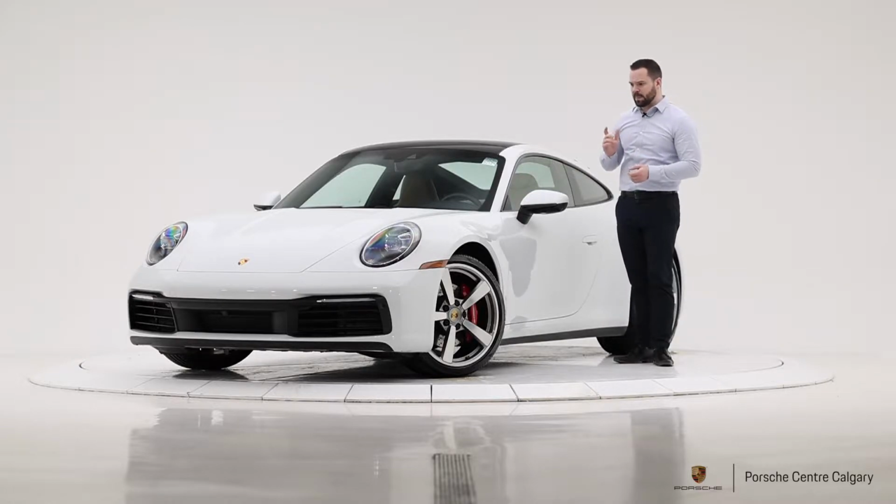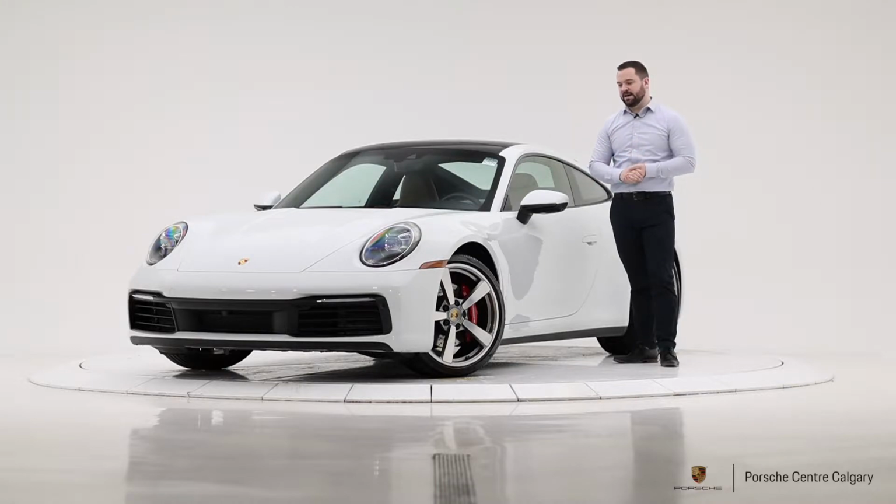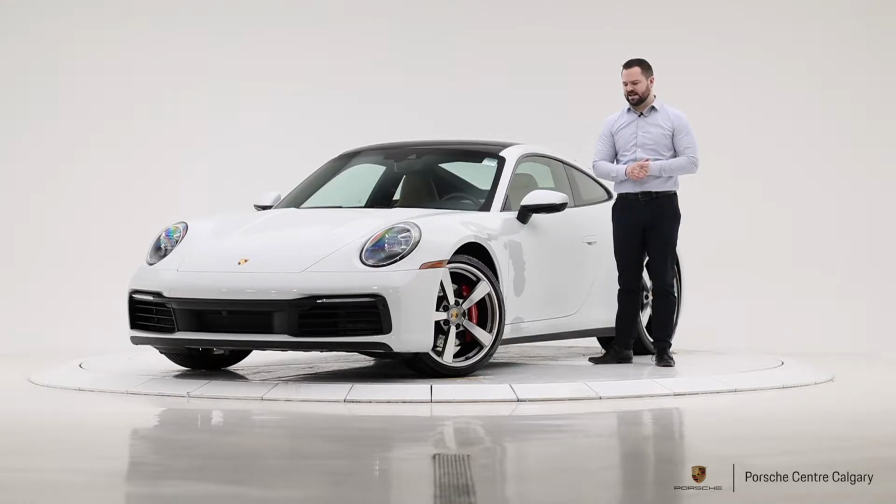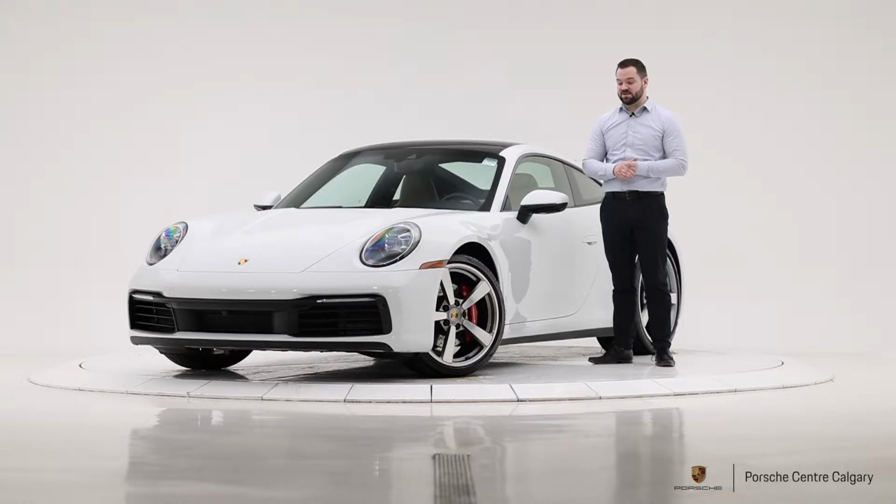So this one will make 443 horsepower, being an S. You get a little bit more horsepower with the S and larger brakes as well, and the red calipers. It uses a 3-liter twin-turbo flat 6 to make that power, and it's remarkable how fast the car is. 0 to 60, some people are getting very low threes, depending who's testing the car. Considering this is the lower level of the 911s before you even get to the turbos or GT3s and things like that, it's pretty remarkable performance they're able to get out of this one.